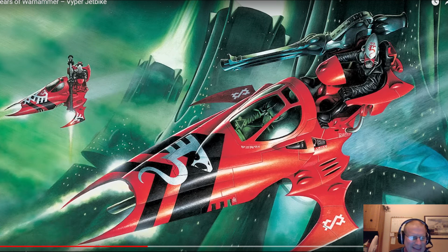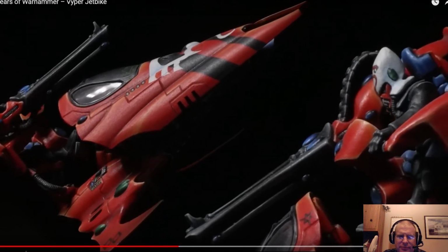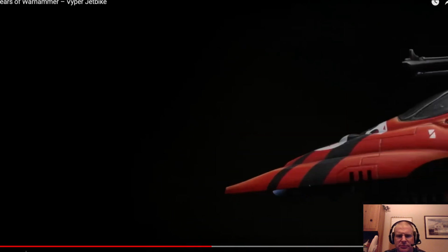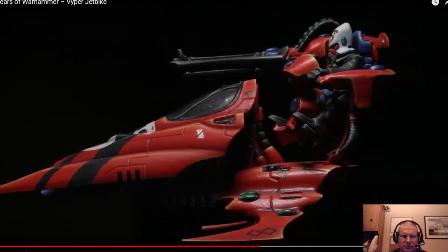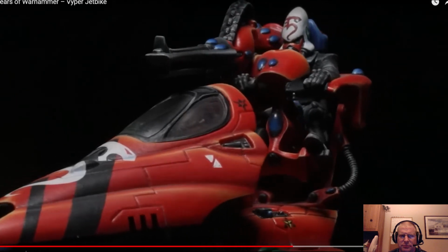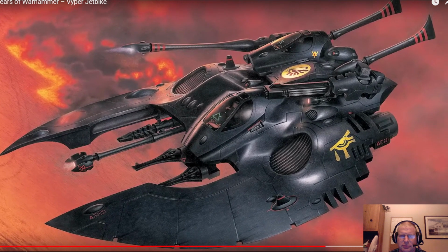The Vyper looked entirely different to anything else on the tabletop at the time, and this aerodynamic design, featuring the first clear plastic canopy, has proved so enduring that it's still in use today, albeit with some additional weapons options. Since the Vyper Jetbike's release, it has inspired many of the Eldar designs that have followed it. Its big cousin, the mighty Falcon.